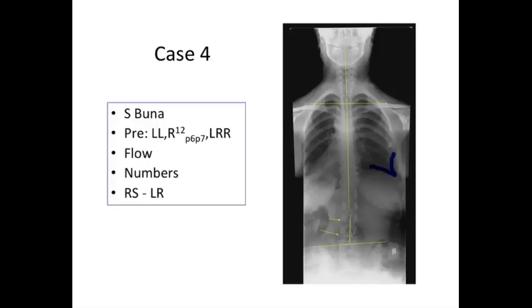Okay? Because this x-ray doesn't have the legs in it. And the legs are another component that can break down.